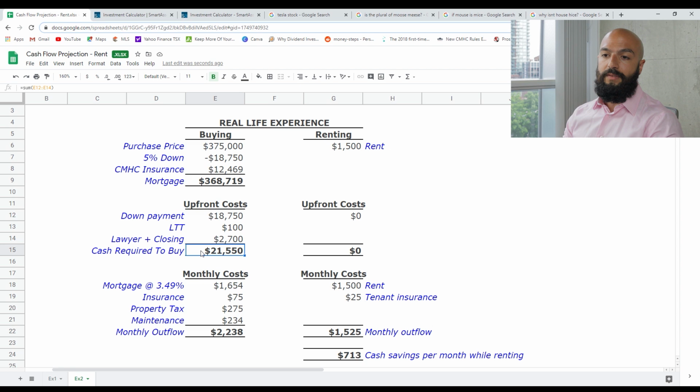The cash required to buy this house, $21,550. My mortgage at 3.9%, which was 10 years ago. My insurance, $75. Property tax, 275, maintenance, 234. So my monthly outflow is 2,238 compared to the 1,525. So if I was to rent, I would have savings of $713.